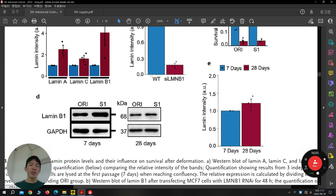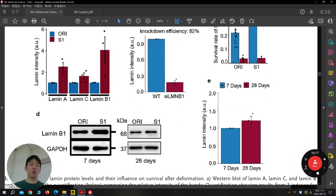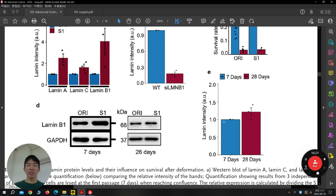And then they cultured for 7 days and 28 days. They wanted to check what happens after one deformation, S1, and continuous culture for 7 days and 28 days. They found that lamin intensity is relatively maintained. S1 has more lamin B1 compared to the original one.